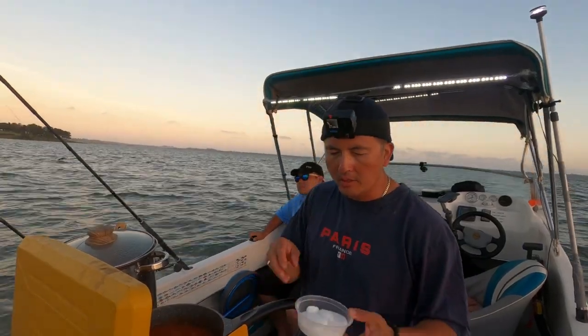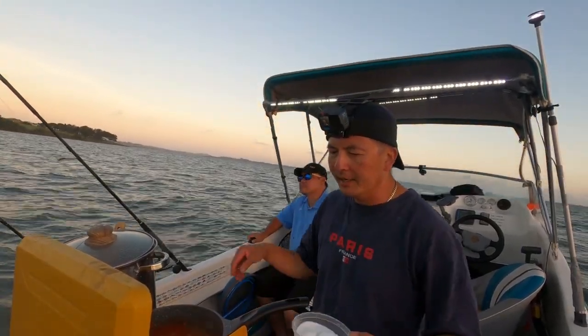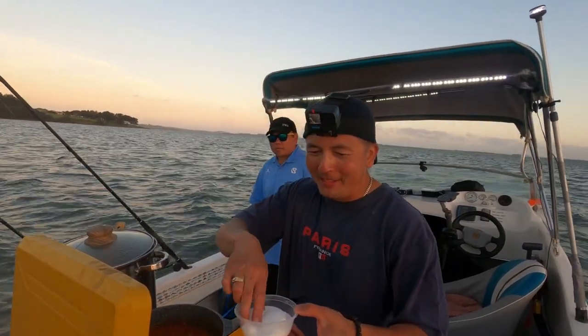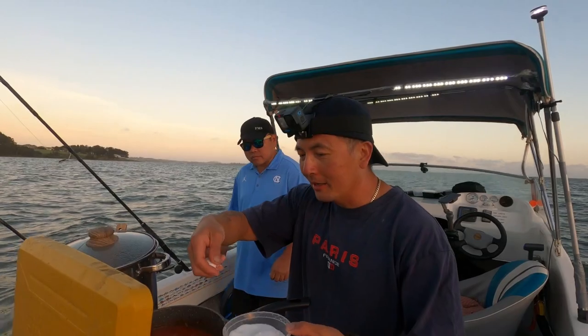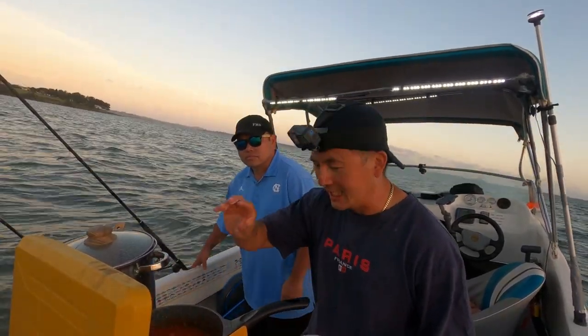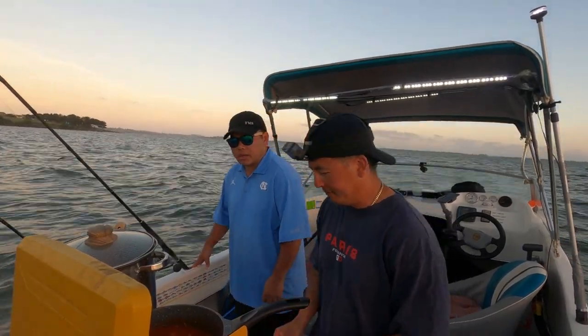Base is coming along quite nicely, so it's time for a bit of seasoning. Now I've had a few people comment on how I season my food. I like it to have a little sweetener in it, so this is just a bit of white sugar, just a touch. Getting hungry now.